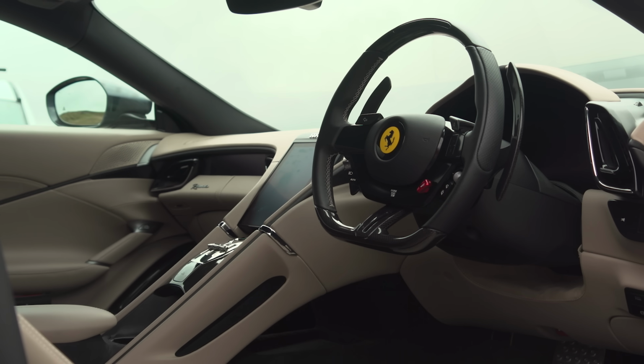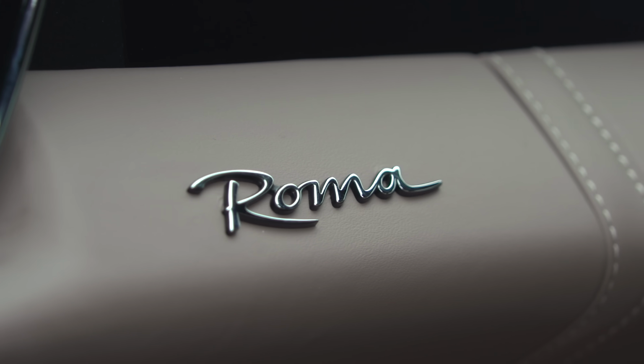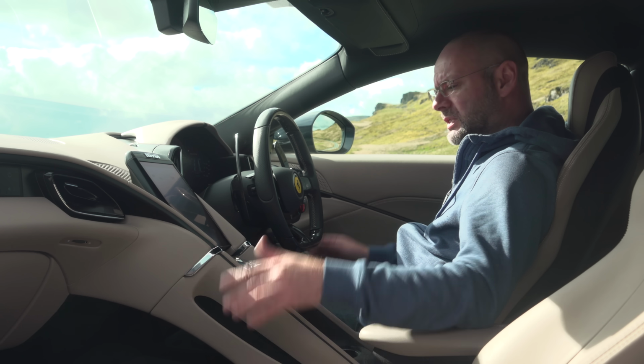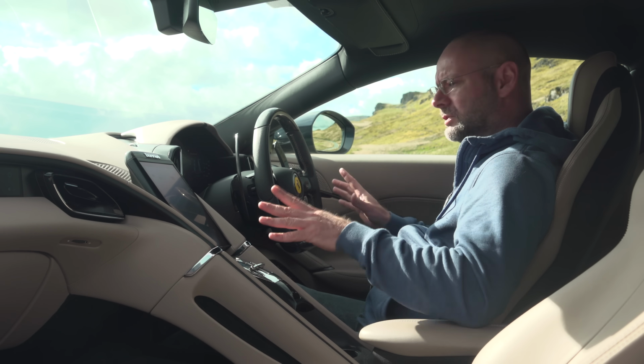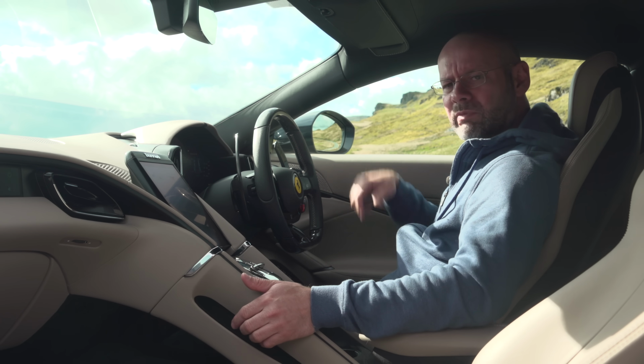Finally then, welcome to the interior of the Ferrari Roma, which is funky like no Ferrari ever before, and like neither of the other cars here as well. Material quality is not up to Bentley standards, but that is hardly a surprise, is it? And then things have changed from a Ferrari point of view. You used to get a big analog rev counter in the middle.